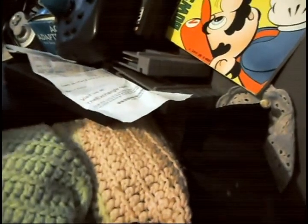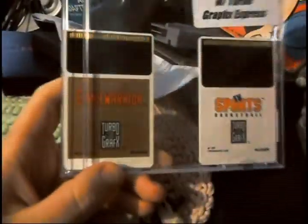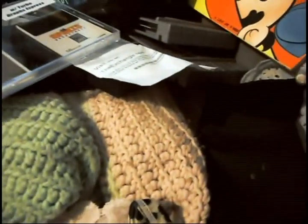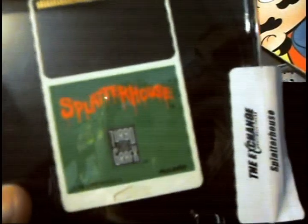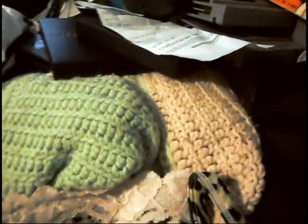And with it, these games came with it, and then I bought a game for it. These games came with it though: China Warrior and TV Sports Basketball. These came with it. And for $30, I bought Splatterhouse for the TurboGrafx 16. So freaking cool that I got all that for only $100. Just the Turbo Express in this nice condition goes for more than that. I can't believe I got this for that much.